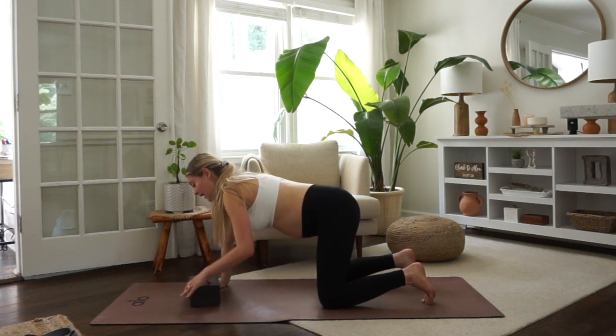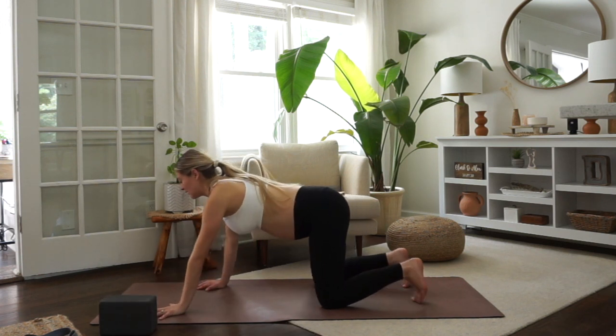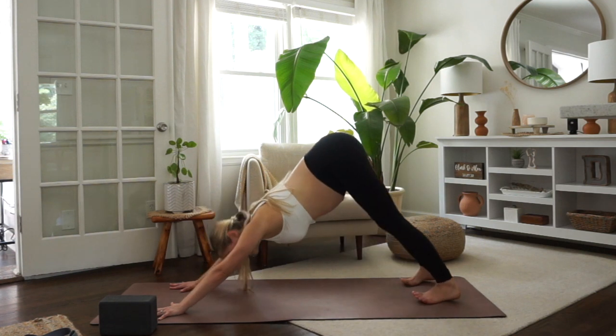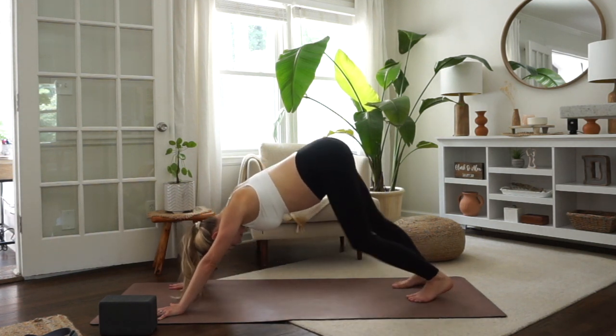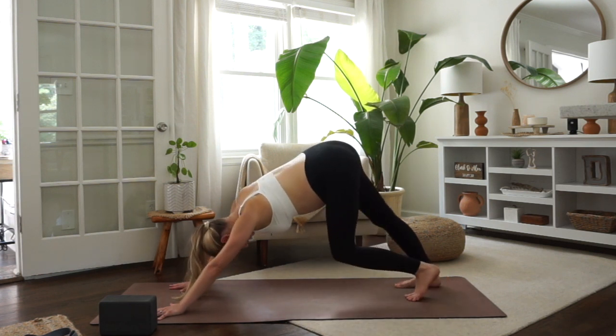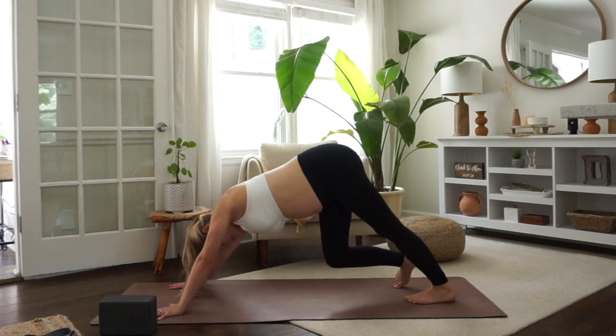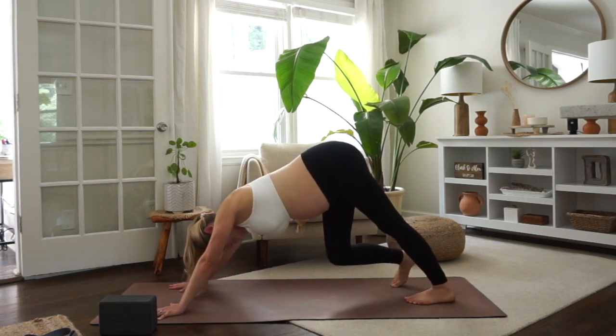Go ahead and bring that block over to the side. We'll come back to it. And then just plant your palms down, tuck your toes under, send your hips up and back, downward facing dog. Finding some movement, go ahead and pedal it out. Making sure that your feet stay hip width distance apart. Again, moving into those areas that feel tight.